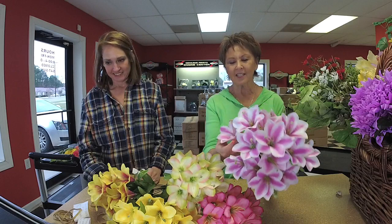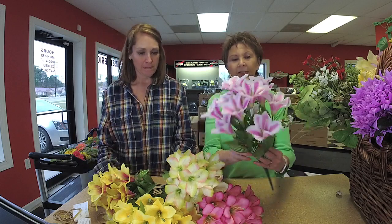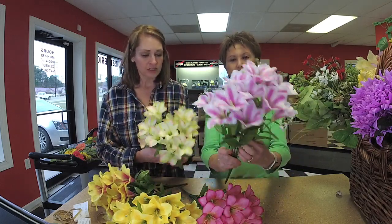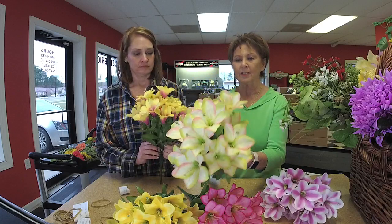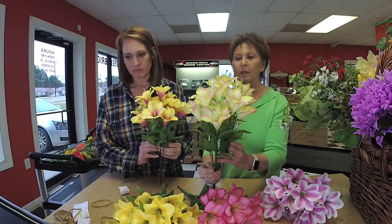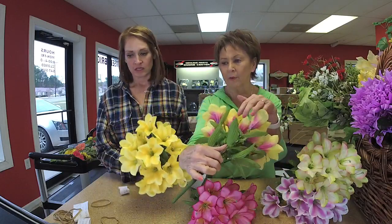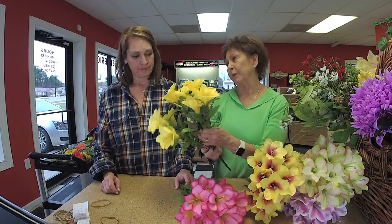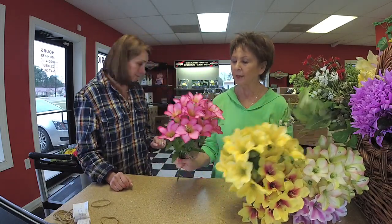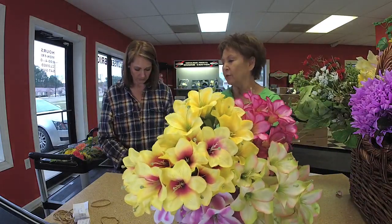How much is this? $6. I like this because the flowers are silk, or I'm sure they're polyester or something, but they're a little bit stiff. There's 12 or 14 blooms on there. And that's a pretty color combination. It's kind of a pink, cream, and green. That's a yellow and pink, and you can see the pink on the back side. And then this one is pink. It does have some orange or something in the center, but I think we just call it pink on the website. Those are good. I like those.